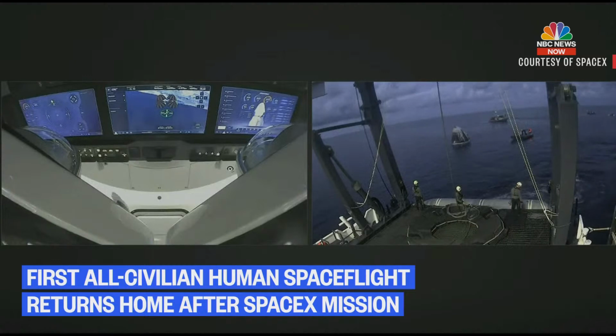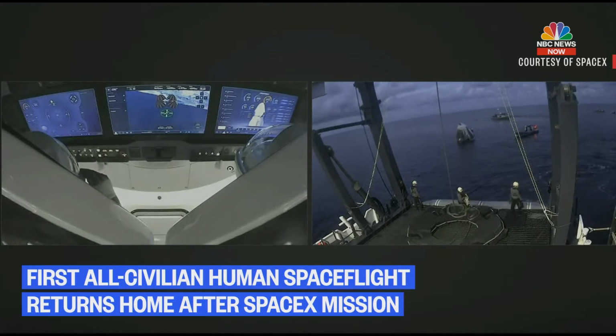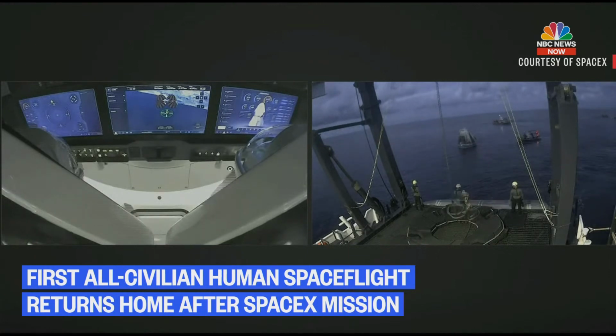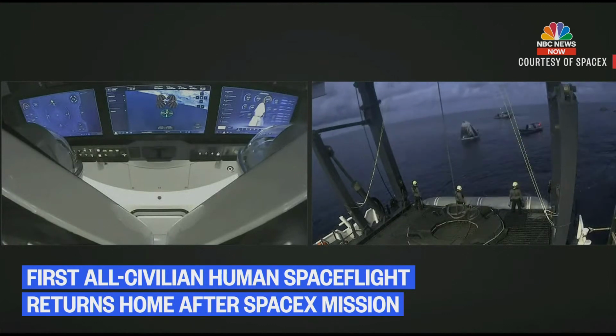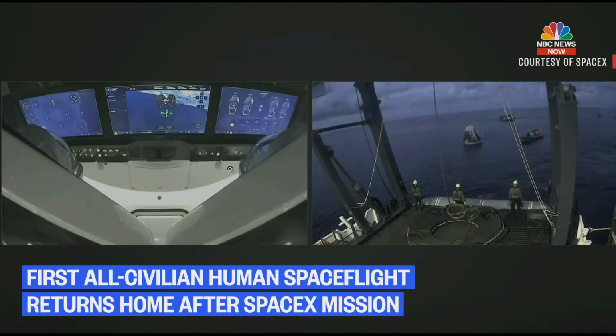Yeah, this is, again, pretty incredible to see where we are today with this mission, first all-civilian crew. And ironically, it's so much like they just went and flew on an airplane as they're watching movies, waiting to deboard the spacecraft.